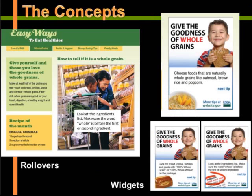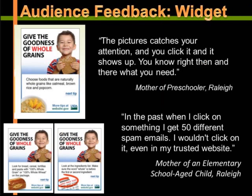And from the testing, we determined that mothers really like different aspects of these tools, but neither of the tools quite did the job as well as we wanted. With the rollover or the widget, mothers like the simple format, the easy-to-use format, but they reported that they wouldn't click on something that looked like an ad. And they didn't like the fact that they would have to click in order to go to the next tip, because they feared that they would get spam or other information that they really did not want to get.